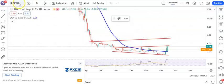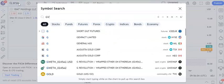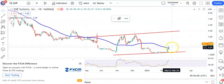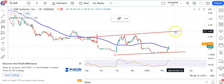Next up is a stock maybe in a rather better position than that, especially at the moment. GSE Systems here. We've broken above the 50-day line at $2.10. Above that, we're looking at the top of that rising trend channel from back in September, as high as $5 by the end of next month.